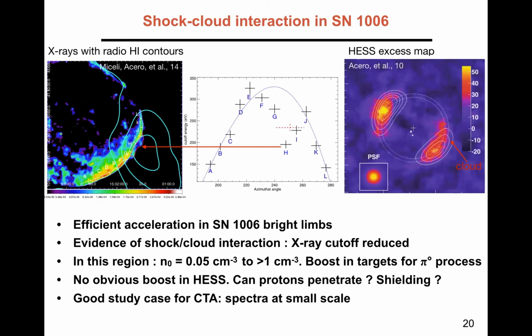this one, SN 1006. This is a type Ia supernova, 1,000 years old. And this is a paper in which we have studied the interaction. This is an X-ray map, and these are HI contours shown here. You can see that the shock here, which is rather circular, goes inward and is bent, probably because of this interaction region. So this is evidence that it is not only a chance coincidence with this HI density, but that there is a really close encounter between the shock and the cloud.